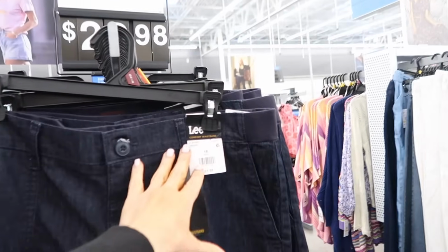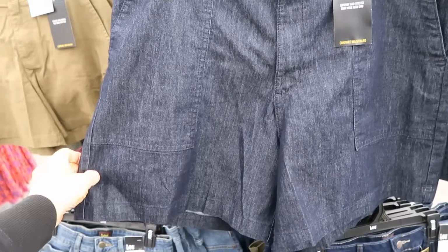New short from Lee. So this is called the Fresno. It's a 6-inch inseam, has the side pocket, kind of flows out.